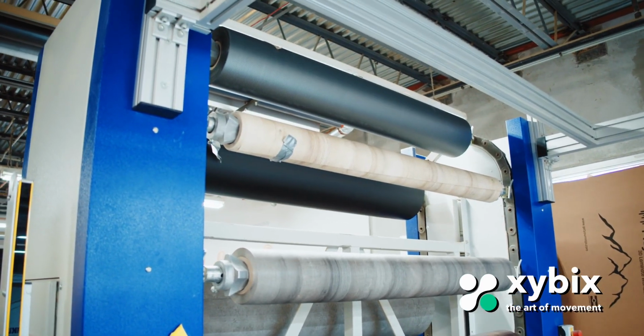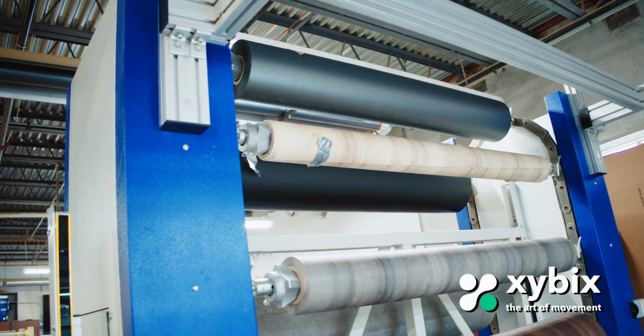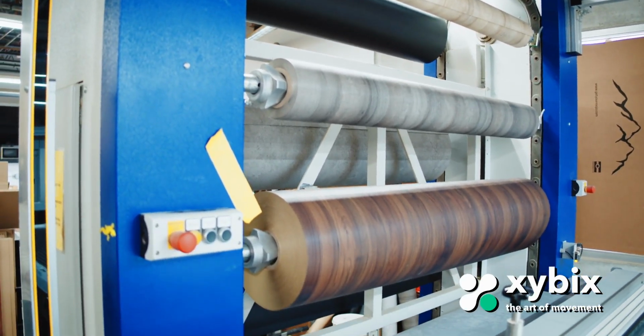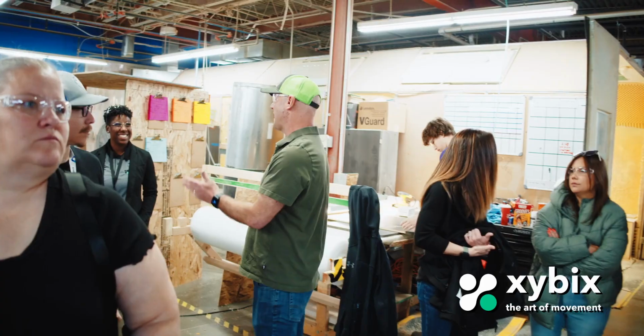You have several laminates that you can see that we have options for you guys. It allows us to be more efficient. You just change the color in seconds. All right, I'll take you to the next area.